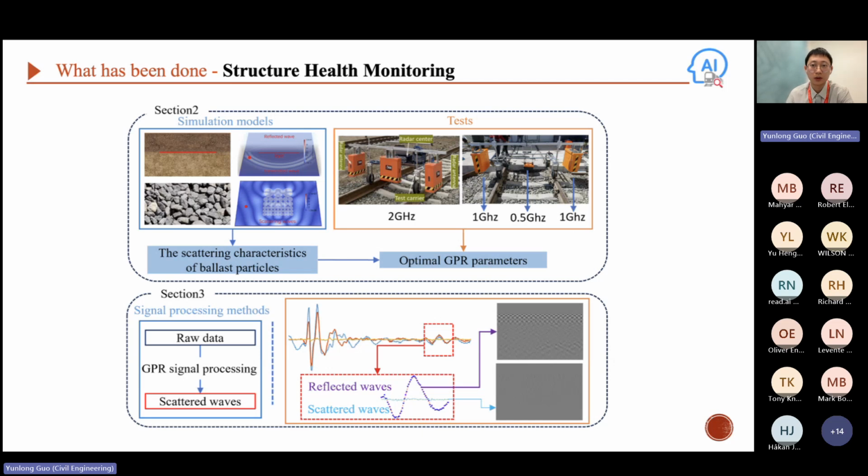And another thing we did about the ground penetrating radar is another way to analyze the ground penetrating radar wave, because sometimes the fouling has water. Sometimes the water contained in the fouling has a really large influence on the result, because it is an electromagnetic wave. So when water is involved, the signal is just gone. So we found another way to analyze the ground penetrating radar, to optimize it to better show how the fouling is, how the ballast layer on the embankment is, their health condition.